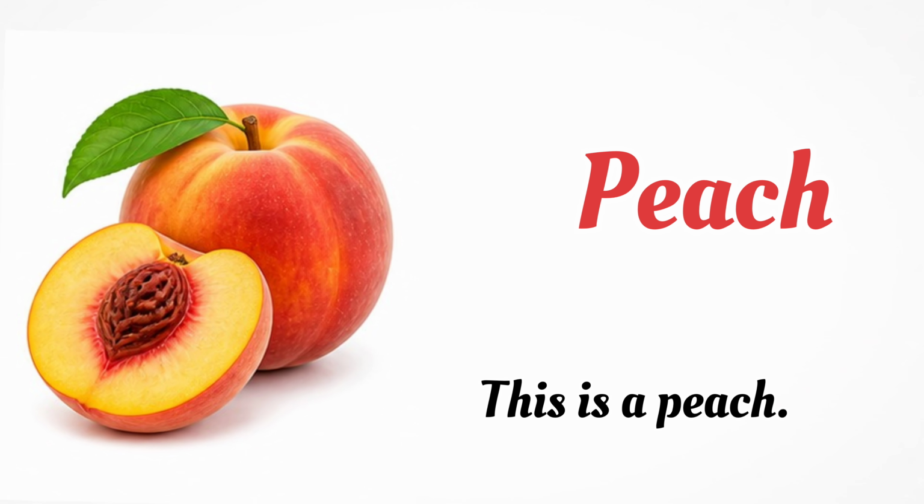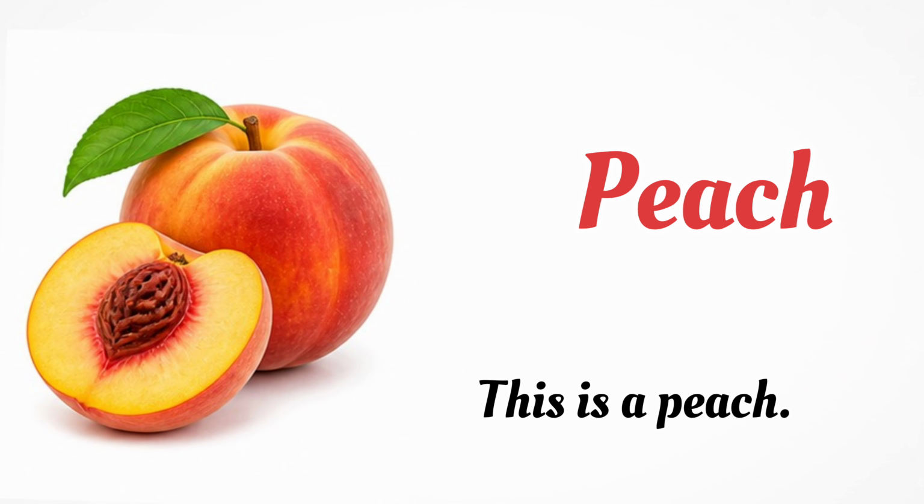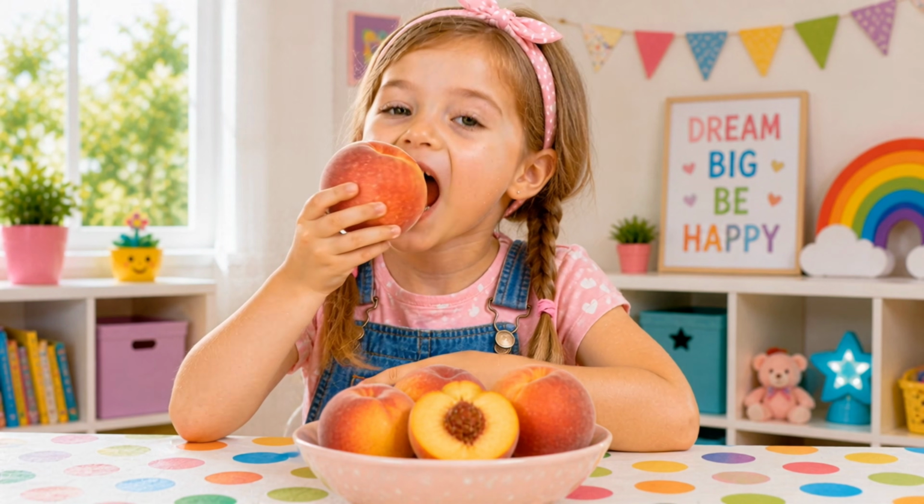Hey kids, look at this fruit. This is a peach. Peach is good for skin.